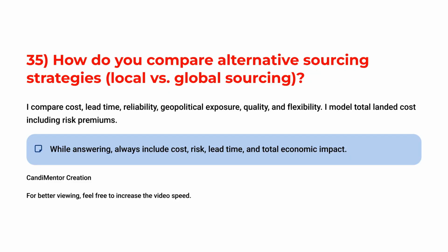How do you compare alternative sourcing strategies, local versus global sourcing? I compare cost, lead time, reliability, geopolitical exposure, quality, and flexibility. I model total landed cost, including risk premiums. While answering, always include cost, risk, lead time, and total economic impact.